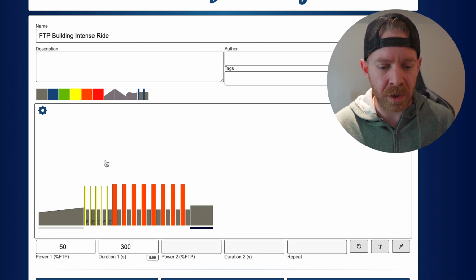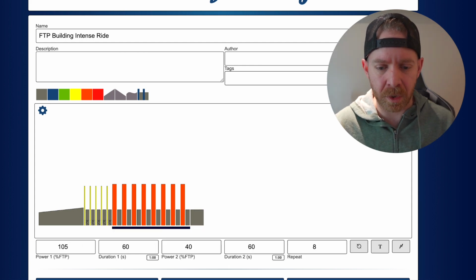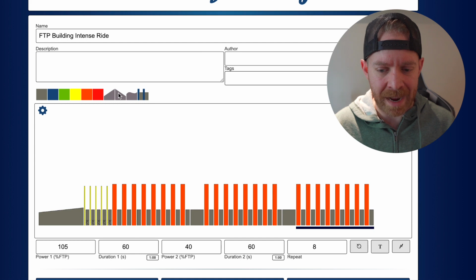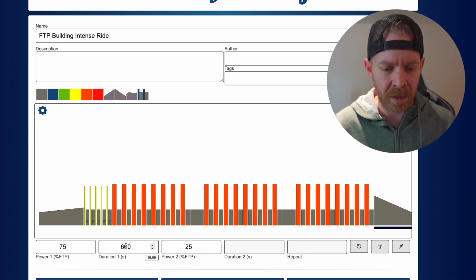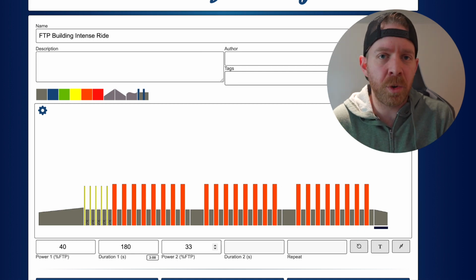So then we are going to do a 3-minute easy spin to recover from that. And then I'm just going to repeat that. So I'm going to add that once, I'm going to add the recovery, I'm going to add that again. And then I'm going to add a cool down of, we'll just do 3 minutes. I'm not a big believer in big, massive cool downs. So with that, we've got an hour and 12-minute ride.